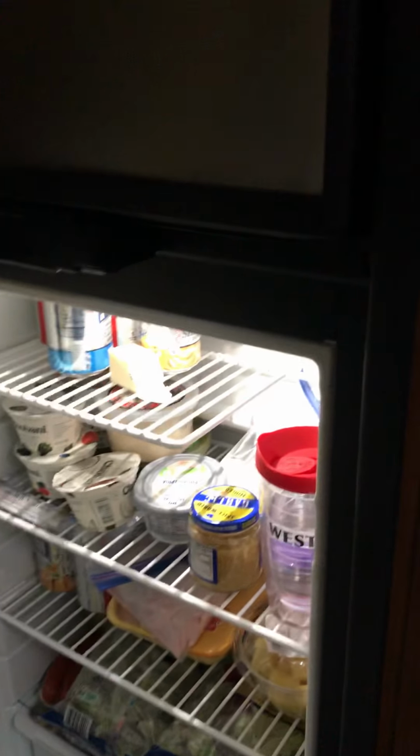The refrigerator is pretty good size. And then of course you have a nice size freezer. We do have solar on this unit, so that's the solar controller right there, and then the AC. And lighting here. So the one thing that we really liked and we wanted was some separation from the living area to the bedroom. And this has a door that actually pulls out and connects right there.